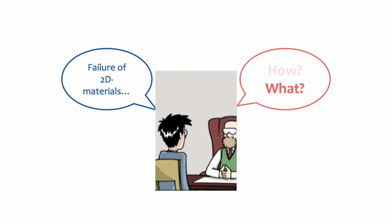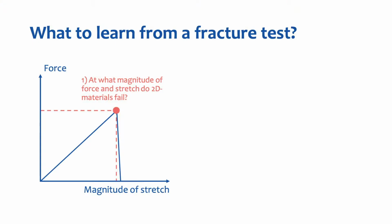"Sounds good," he said. "Suppose you can do that. What do you expect to learn?" "Sure," I said. By doing a fracture test, we collect the force to stretch the two-dimensional material as a function of the magnitude of stretch. The first thing we learn after getting this data is the last point, which captures at what magnitude of force and stretch the two-dimensional materials will fail.